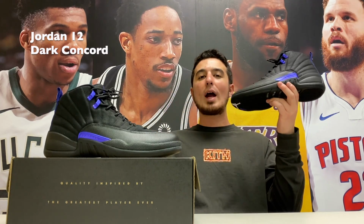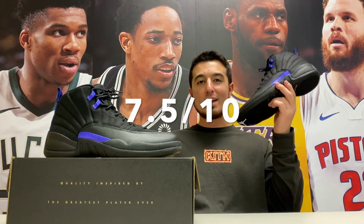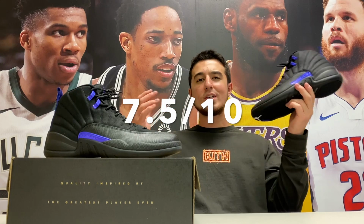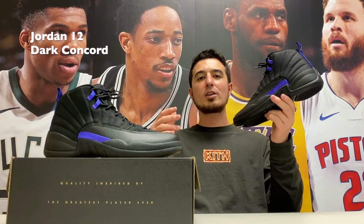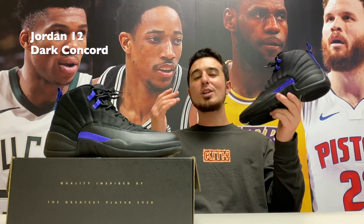So finally, now if we had to wrap up and give you guys my final rating and opinion on a scale out of 10, I'm just going to give these a 7.5 out of 10. Like I mentioned, for all the reasons that I've already explained, just not quite my favorite colorway, but still a really, really good shoe and still a solid Jordan 12 if that's what you guys are looking for.